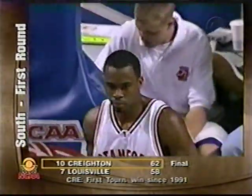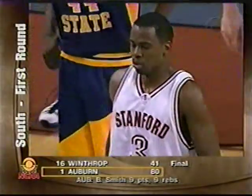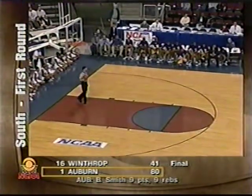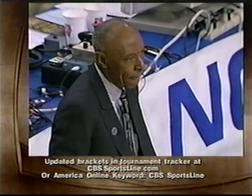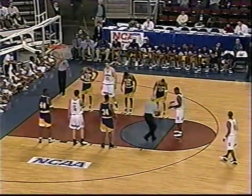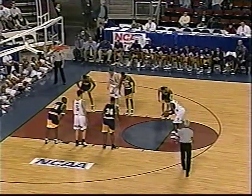Creighton with the first upset of the tournament so far over 7th seed Louisville, 62-58. I guess they called an offensive foul after the release of the ball, so count the basket. Auburn had no trouble with number 16 Winthrop, 80-41. And there is a dangerous team. Obviously, there's a reason why they're a #1 seed, Cliff Ellis's ball club. Athletic, can run, can push. The question for them will be, can they handle the tightness of games. They had a lot of wide open blowouts this year.